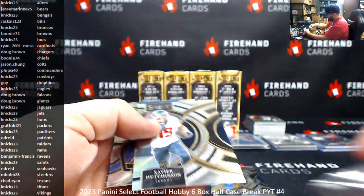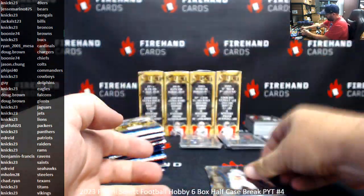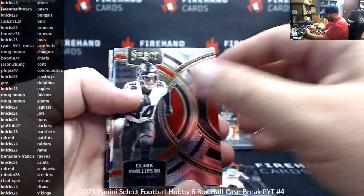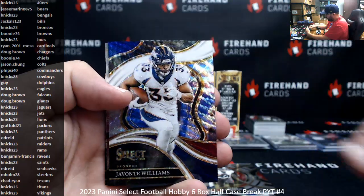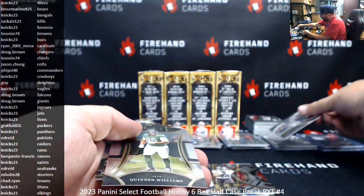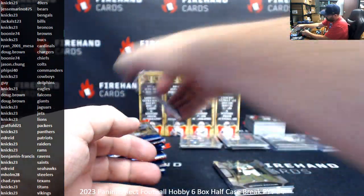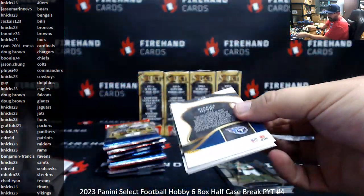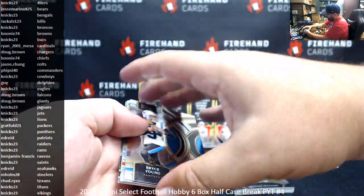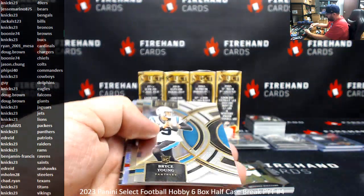Xavier Hutchinson, silver rookie Texans. Chad Ryan. Javonte Williams, tricolor club level to 149 Broncos. Going to Knicks 23. I'm not sure. Previous years, we knew there were three a case. We only pulled one in the first half. So my gut says there's probably one more.